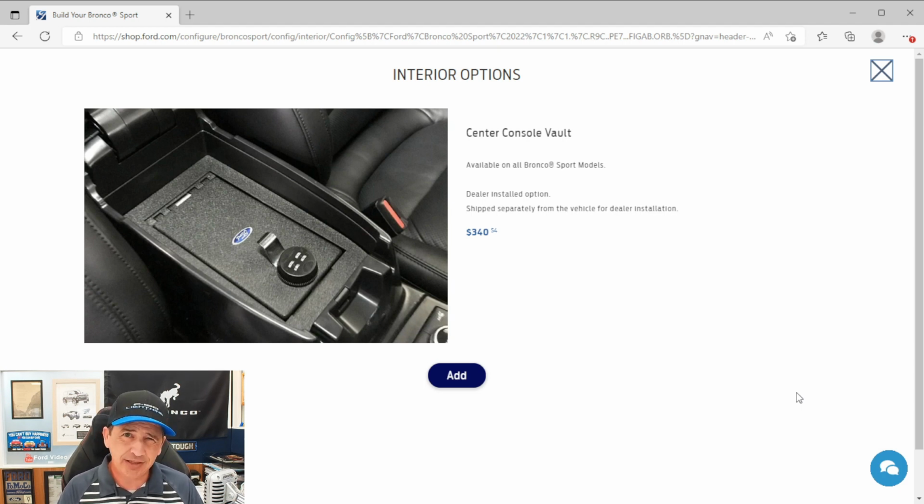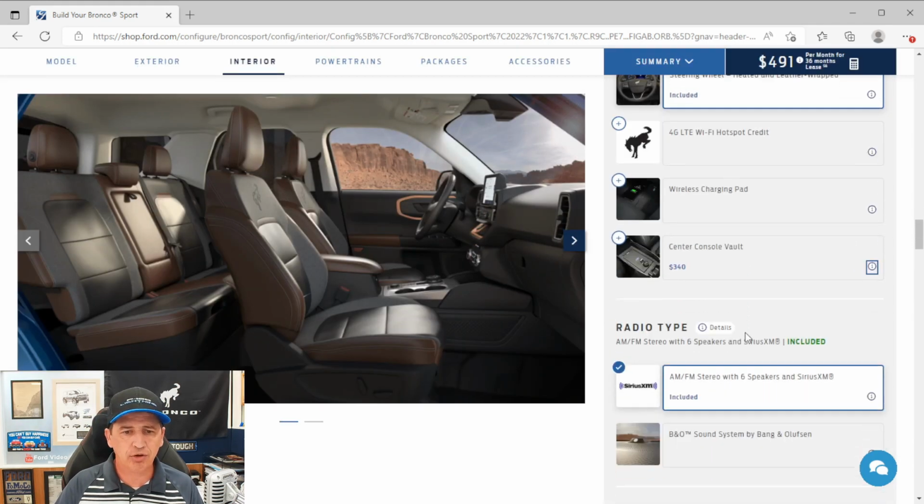I've heard they're pretty easy to install, but I have one in my Bronco. I had the dealership install it because it was part of a package that I got from Roush, but those are pretty cool to have, and a combination lock instead of a keyed lock allows you to set your keys in there too if you wanted to, so keep that in mind. So there's all your accessories or your dealer installed options for you. Hopefully I explained it easily, of what you should get from the factory and what you shouldn't.